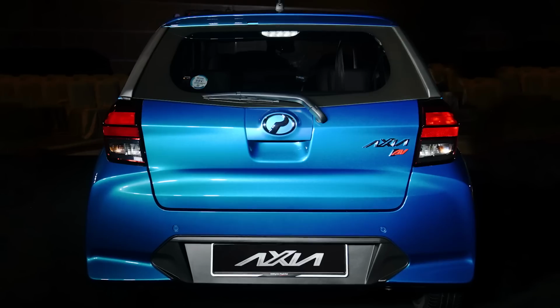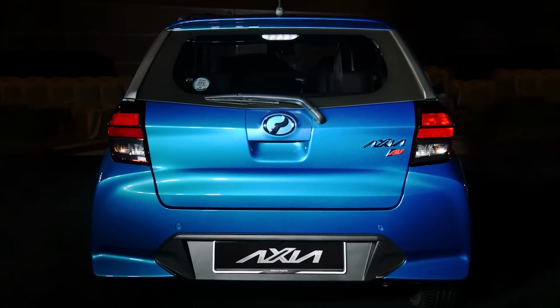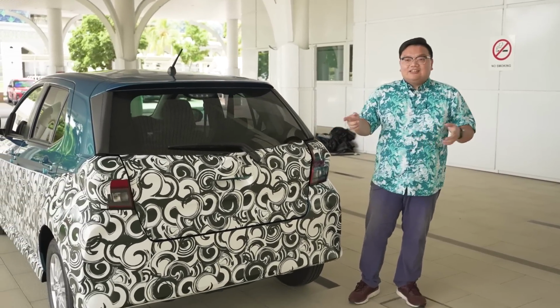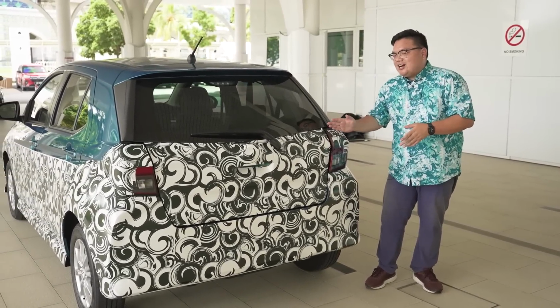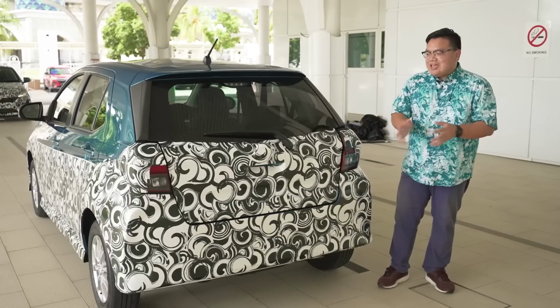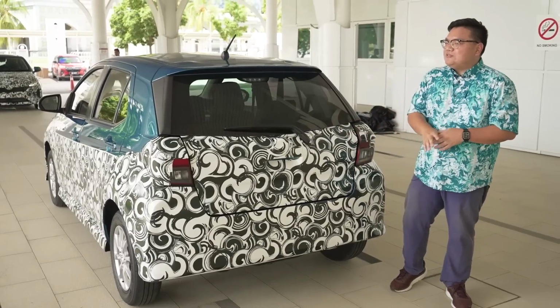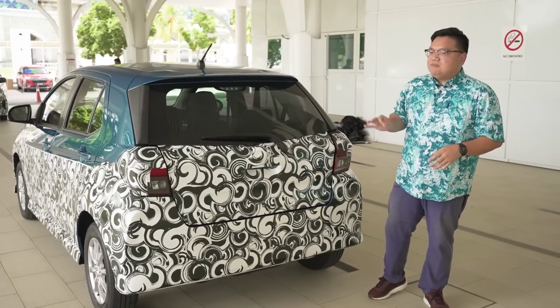But as a whole, it really does feel a lot more expensive compared to the original Axia. We have photos of the new car and the old car side by side, and yeah, it just looks like 2-3 generations ahead. This car just feels a lot bigger, a lot more expensive, a lot more premium as well.